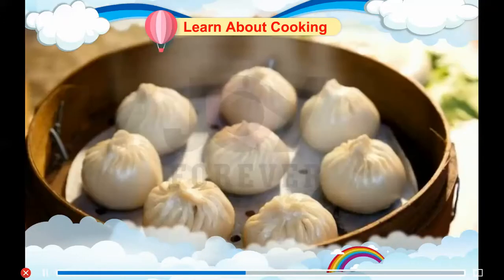Steaming. Steaming means to cook food in steam. The food need not be put in water. Idli, dhokla, and momos are cooked by steaming.